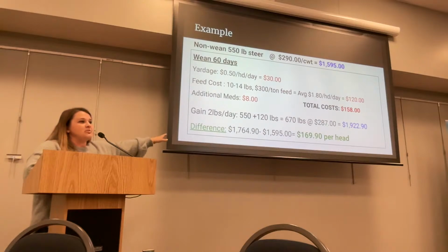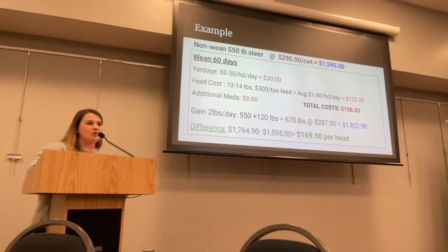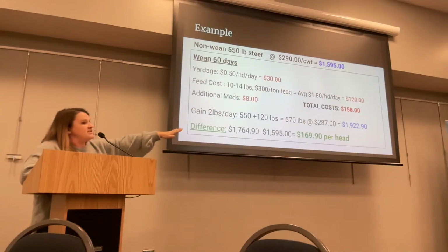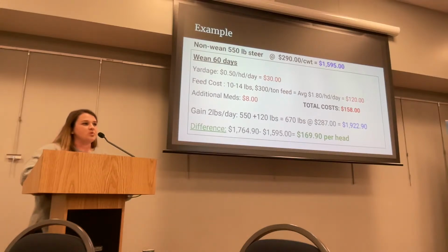If they were to gain 2 pounds a day, hopefully you're getting more. Middle of summertime, those calves might go back a little bit. They might jump forward. Heifers may not gain as much. So for the sake of it, we'll do 2 pounds a day. If you were to get that with the price last week of a 670-pound steer at $287, you can see the price there at a little over $1,900. That minus your cost, we're looking at almost $170 more per head just on basic math.